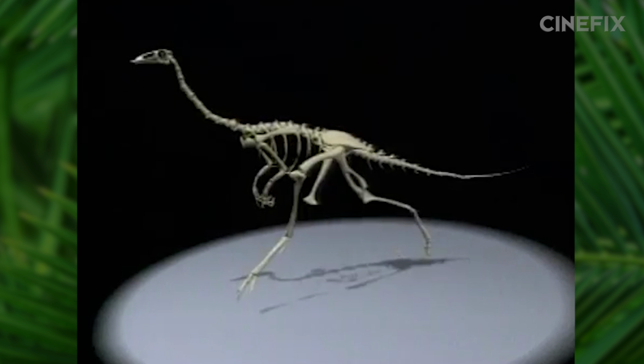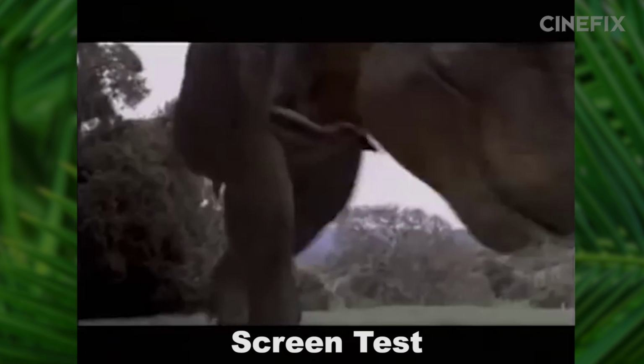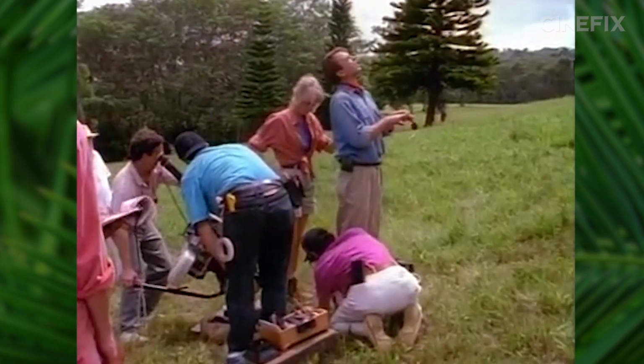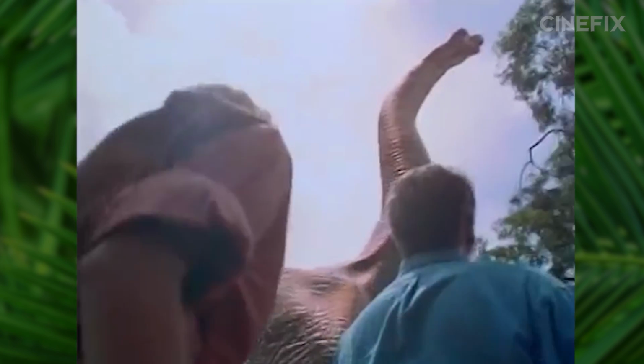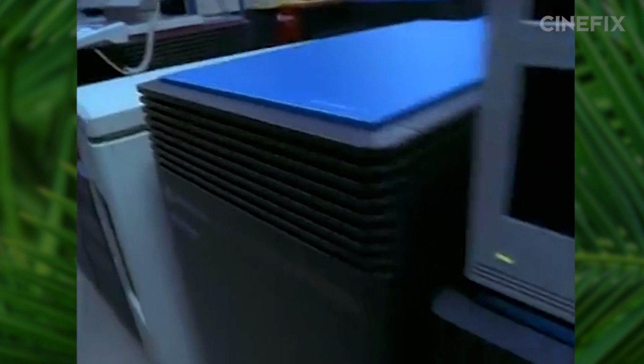It wasn't until Spielberg saw the screen test of Steve Williams' fully fleshed CGI T-Rex in the harsh light of day that he knew his production and filmmaking had just radically evolved. From then on, if a director could dream it, a computer could create it. ILM's techies had finally harnessed the power of the microprocessor, and making movies would never be the same.